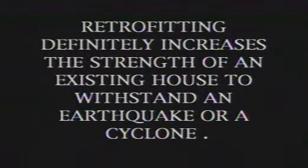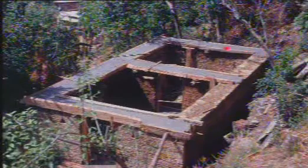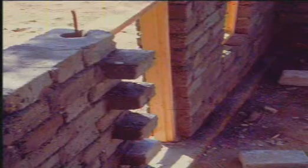Retrofitting definitely increases the strength of an existing house to withstand an earthquake or a cyclone. While constructing a new house, all earthquake safety features must be used to minimize the damage. Install a through stone, one in every 8 to 10 square feet of the wall. Install reinforced concrete band on all walls at roof level. All floors must have reinforced concrete band just below the timber floor. All types of walls must have 12 mm vertical rods in the corners covered with cement concrete. Installing such vertical rods adjacent to door openings can increase the strength of the wall. Slate, galvanized iron sheet or clay tile roof must have in-plane diagonal ties.